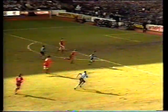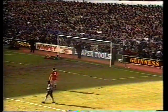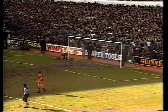Lawrence. Moran. The flag stays down. Wallace is free on the far side and Nicol gets it away. Only as far as Dennis, driven in there, just over. The last seconds of normal time and Southampton for a moment looked capable of pinching it. Dennis following in quickly, a long drive, clearing it by a foot.